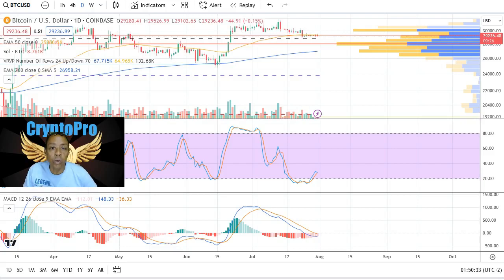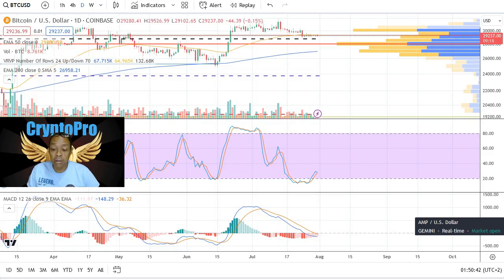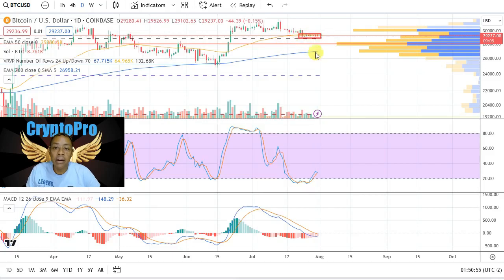So starting with the Bitcoin chart, this is interesting. As the title reads to the video, Bitcoin is about to go down. I said it in a video a couple videos ago that Bitcoin was probably going to go to the toilet. And if we notice, do you see this flat line area right there? That's not good. First we had this area of consolidation here, and that ended with a miniature dump, which made a bear flag. So now we've got a bear flag that is forming.